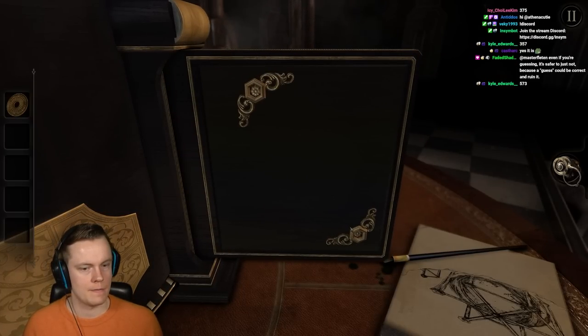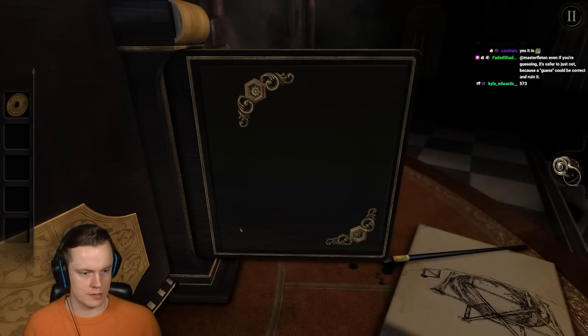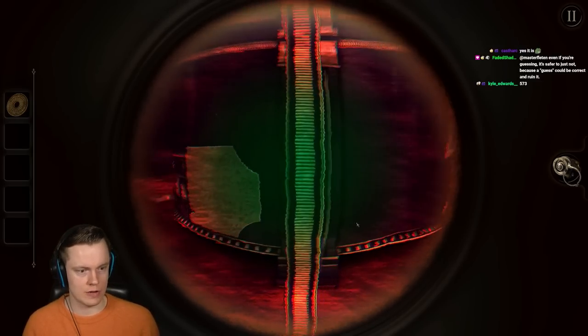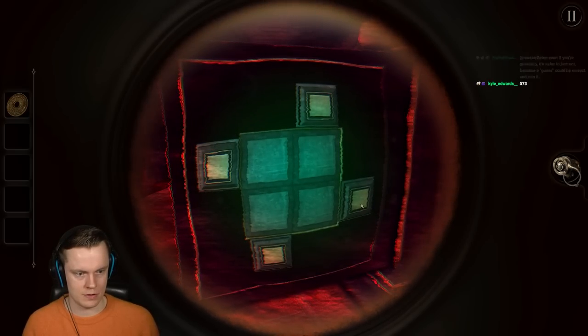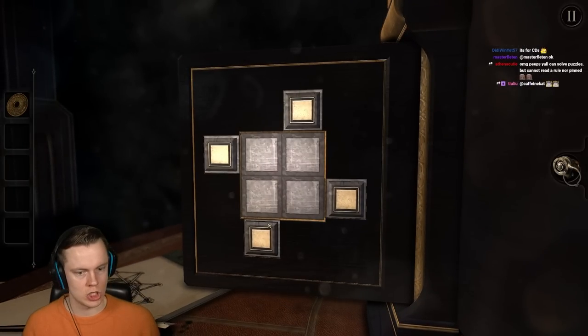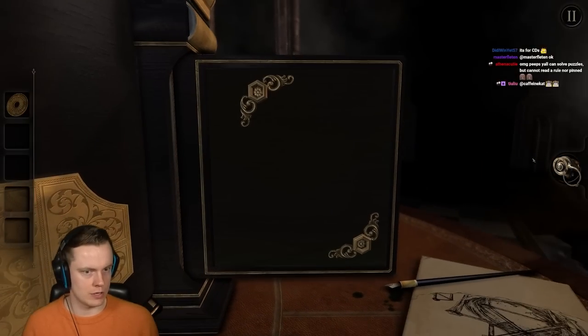Now what? Socket for something. Like my coin? Fun. It's cool how... Wait a minute. This one? Trying to click it. Can I click this? None of the buttons click. What do you mean? Can we put the coin in there?